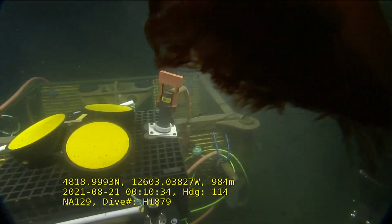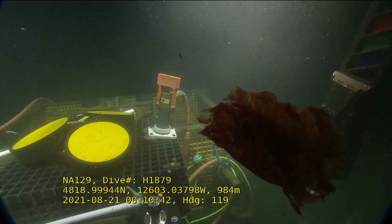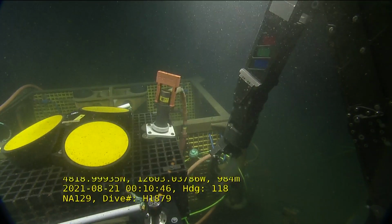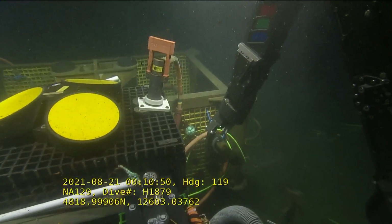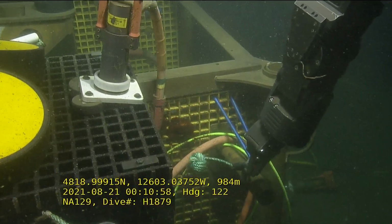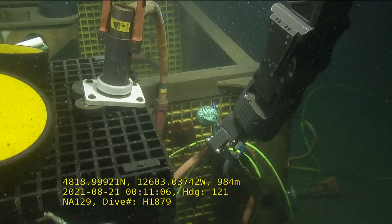Oop, jelly. Excuse me. Jelly in the camera. Can't see. Right in the camera. Let's push it out of the way. Jelly meets thruster. Never a good thing. Oh, right, that's better. Okay, zoom in, please. There you go. Got the monkey's fist out now. Well, that's not what you want.